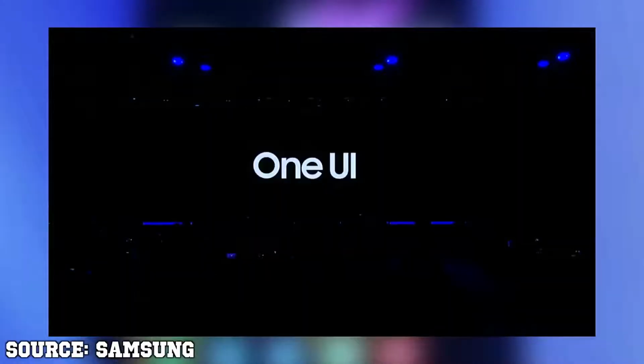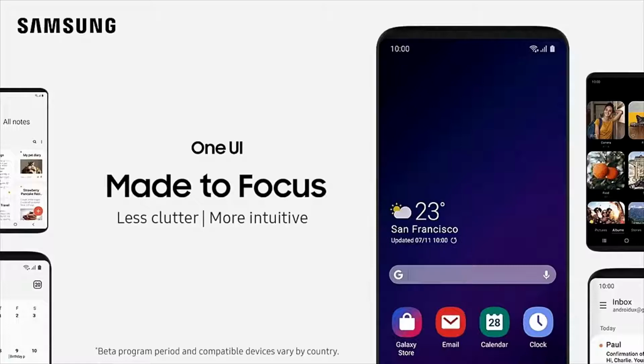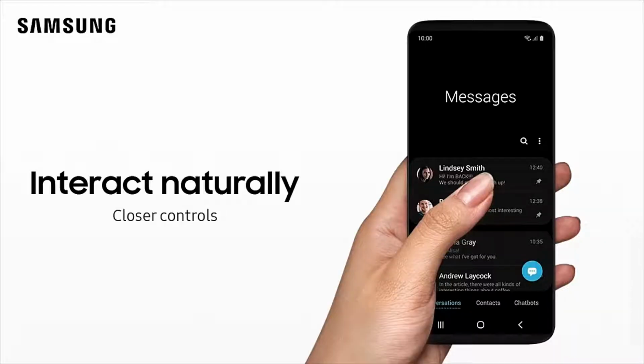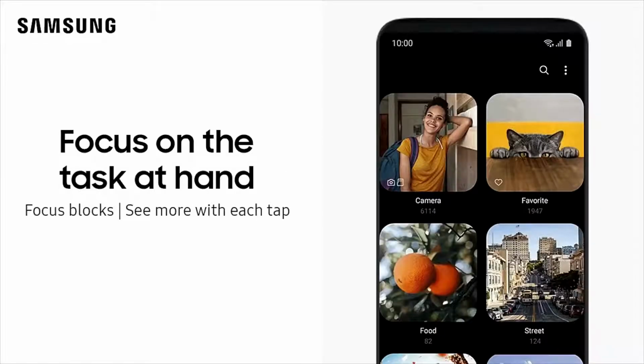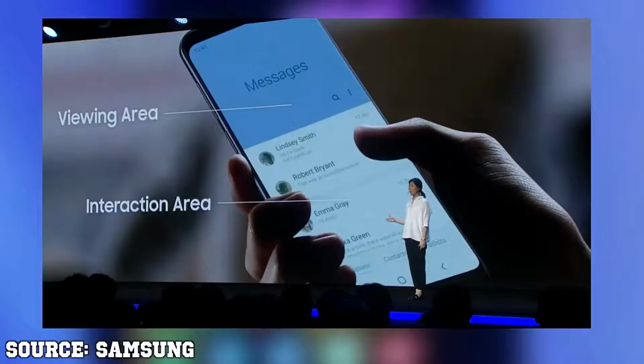Samsung also introduced its new user interface based on Android 9.0 Pie, called One UI. This user interface is designed in collaboration with Google to provide a smooth and buttery experience, and according to Samsung, this makes the experience more simple and natural. We have a brand new lock screen user interface, some new font styles, and also new navigation buttons at the bottom that look beautiful.